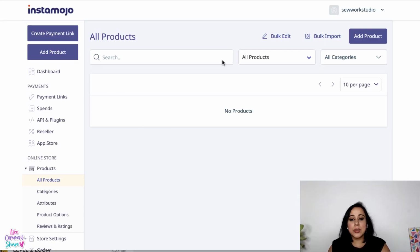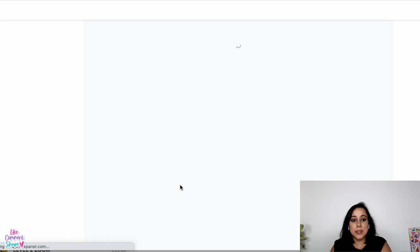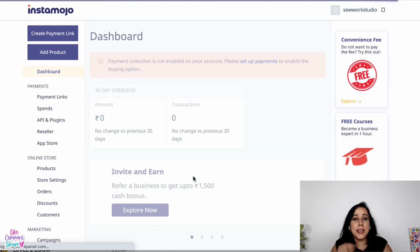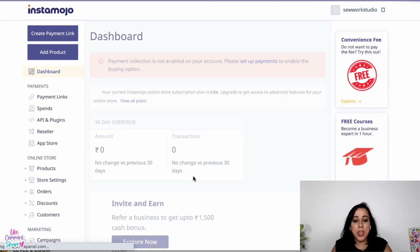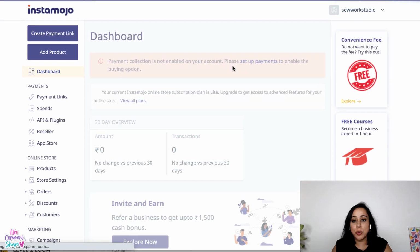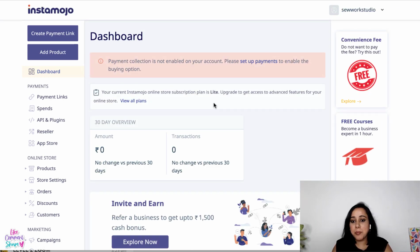All right, so this is the back end of your store. So let's go take a look at the dashboard. This is the entire control panel. This is where you will be able to add your products, look at all the orders that you've received, and basically this will be the place where you handle everything related to your website. So at this moment, as you can see, we've just started off with the free plan. So I don't have a lot of options which are set up. So I'm going to go ahead very quickly and upgrade my plan, and we'll be back.